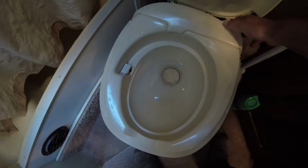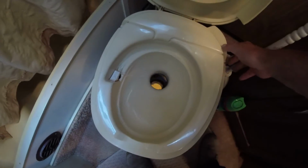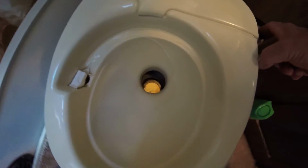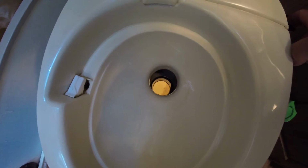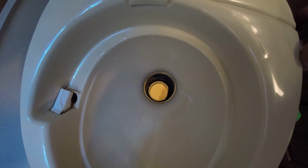Now, I've released the water pressure. If you can see down in there, that's about as clean as I think anybody would expect a black water tank to be. And like I said, that's using dollar store toilet paper, and there's no buildup, and there are no big clumps or anything else to deal with down there.